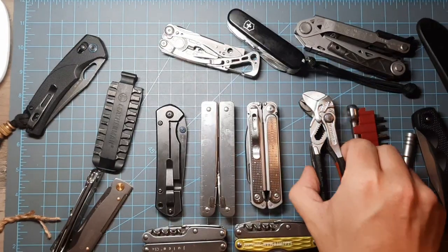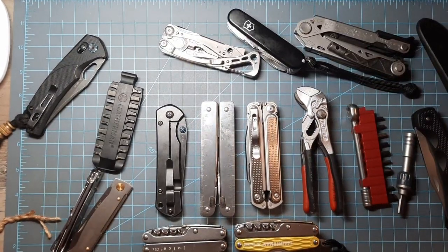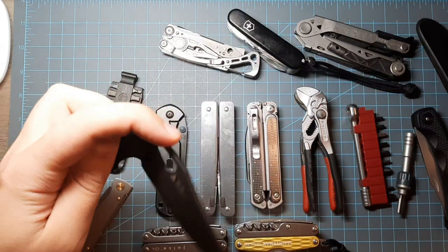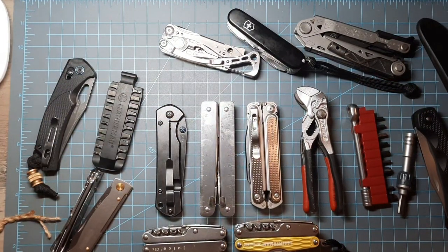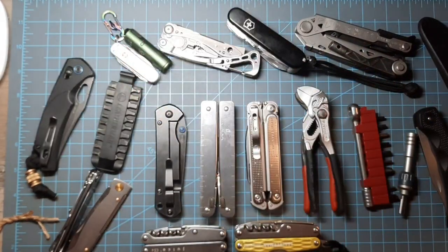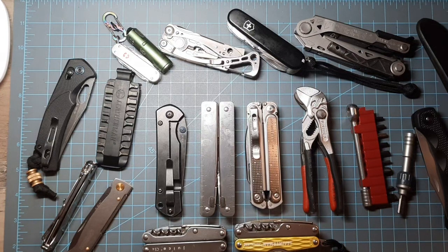But I carry a multi-tool, these two pliers, a bit kit, a flashlight, two pocket knives, a large heavy-duty knife, and a smaller food prep knife. And then I have some added accoutrement. I've always got a keychain Swiss Army knife on hand. You know, I like to have the full board just filled up to completion, ready to go.